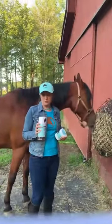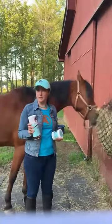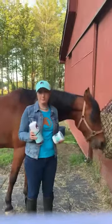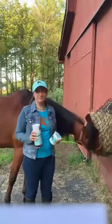You can actually use this on yourself, it started as a human deodorant company. You can use it on your dog for hot spots, itchiness, if they're smelly, things like that. You can go to the website and see a whole list of every use because there's a lot of them.